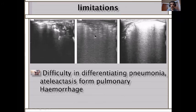Now, what is the limitation of the ultrasound? It's very hard to differentiate between pneumonia and atelectasis and pulmonary hemorrhage because all we are losing are the A lines. So you have to use your skill to differentiate, and sometimes you cannot. Here you have a pulmonary hemorrhage. Here you have a pneumonia or maybe collapse, not 100% sure. You see pneumonia, but there might be atelectasis in here. Sometimes it's not easy to differentiate, not all the time. It has a limitation.